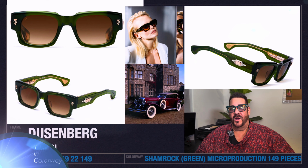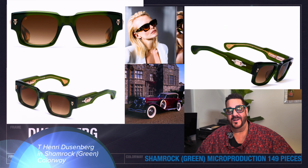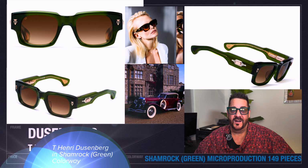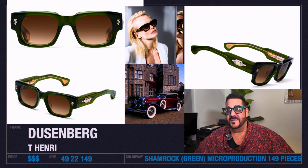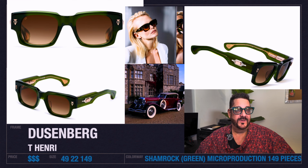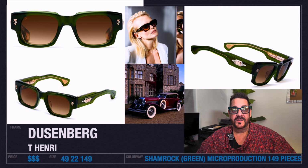Now, the colorway that is left, by the way, here's a picture of the Dusenberg itself that I was talking about, right? This is a different colorway. This colorway is called a Shamrock, and it's basically a green. It's like a crystal green. You can see it's got some highlights and lowlights there. It's not quite tortoise or anything, but it has some highlights and lowlights in terms of the color, mainly driven by the variations in thickness of the frame.